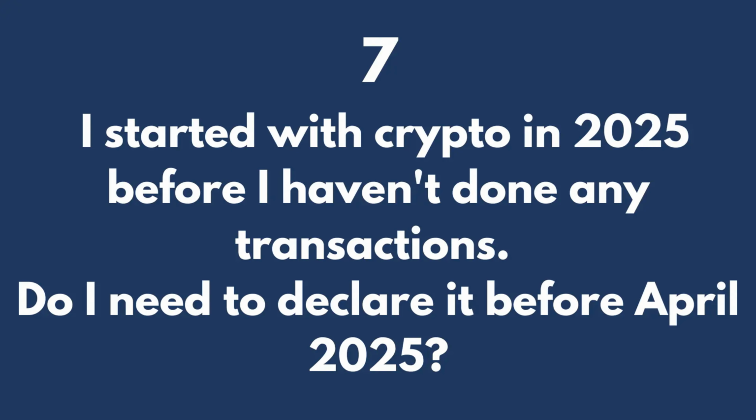I started with crypto in 2025. Before, I haven't done any transactions. Do I need to declare it before April 2025? No. Investments done from January 1st, 2025 to December 31st, 2025 should be reported in 2026.